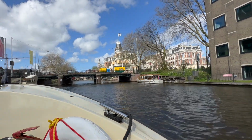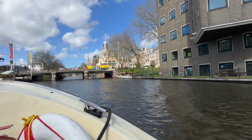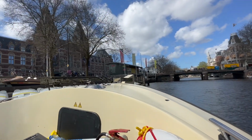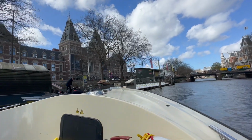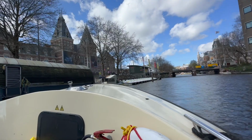Today, we embark on an immersive journey through the captivating history, intriguing facts, and enticing attractions of the remarkable city of Amsterdam, while cruising through the city's network of canals. In particular, we took the all-inclusive Amsterdam Canal Cruise by Captain Jack, which lasted about 90 minutes and passed by over 119 sites throughout the city.